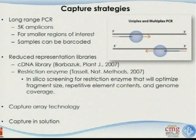The first one is long-range PCR, so you can do 5K, sometimes even 10K amplicons, and it's not easy, but it's very much doable for smaller genes or regions of interest, which is still very important, and samples can be barcoded. So if you remember the pooled sequencing example I presented, that was for a smaller region of interest, only 145 kilobase, and you can really do 900 long-range PCRs to target that region. So it's not too bad if you have a very targeted region.